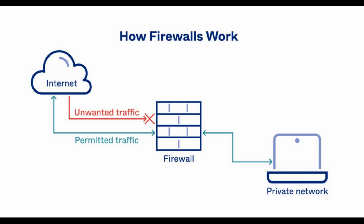The application layer firewall can inspect and filter the packets on any OSI layer, including the application layer. It has the ability to block specific content and recognize when certain applications and protocols, like HTTP and FTP, are being misused.